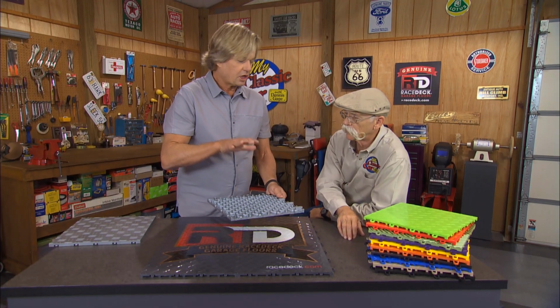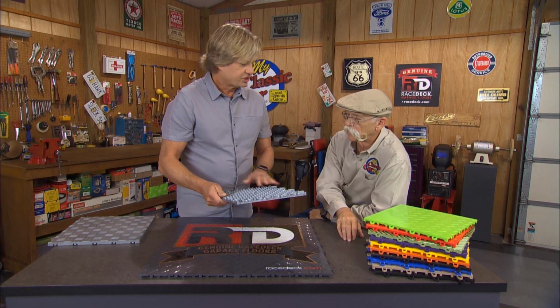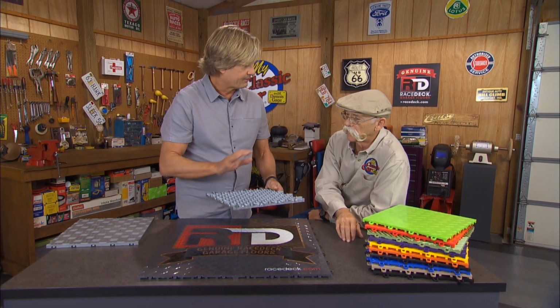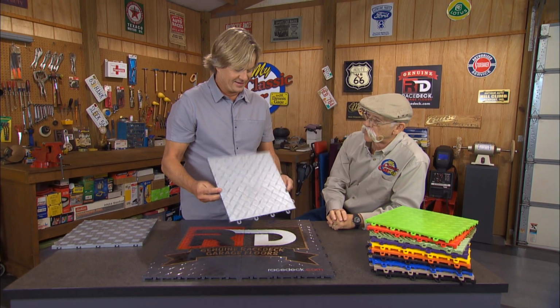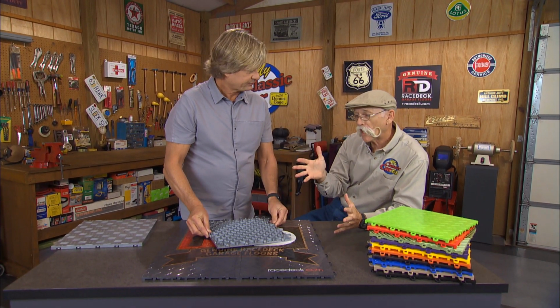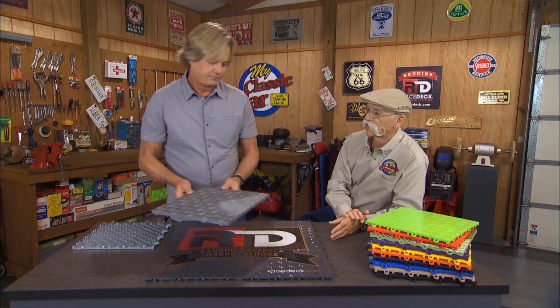Yep. So once you lock the floor together, it's all one system. It's not a loop and lock that just hangs off, that your tires can snap or break. It is one with the tile. So again, not all are like that. In fact, here's one that's not like it. Yeah, this is one of the recent competitors.